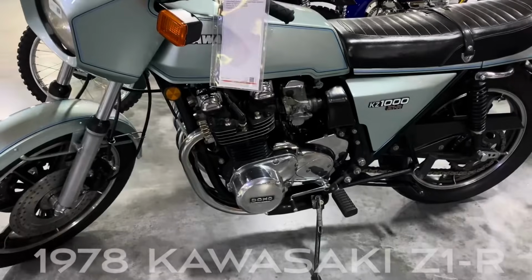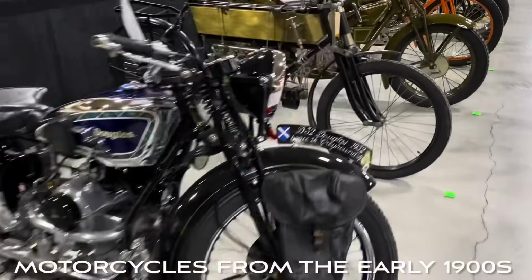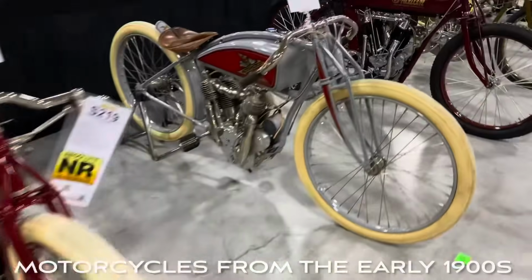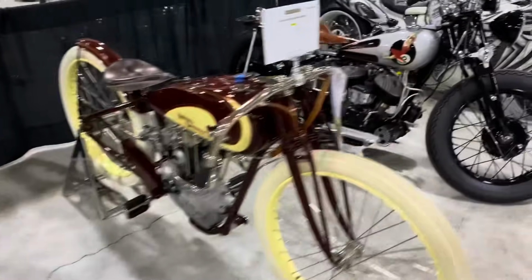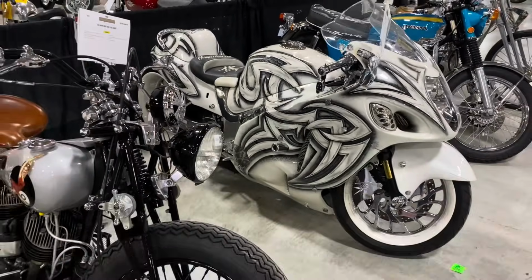How about a 1978 Kawasaki Z1R, all original. And guys, we're gonna go all the way back to when motorcycles looked a lot more like bicycles. We'll talk more about that in just a little bit. Look at this row of Indians. Look at this old school Harley Davidson, and how about it? Even the Suzuki Hayabusa becoming collectible, especially one that's tricked out, doesn't have to be stock.